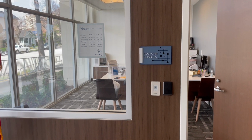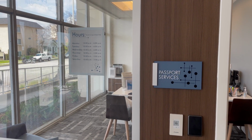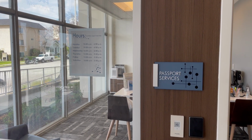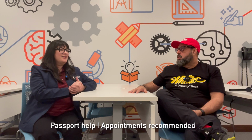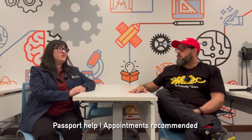Right next to that room, we have our passport acceptance center, and we have passport agents that book up every day. You can get your passport picture and your passport processed here. Can you walk in, or is an appointment required? It's by appointment only. Sometimes you get lucky and you can walk in because someone forgot their appointment or whatever, but we encourage appointments.